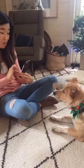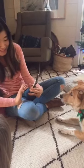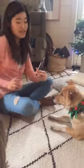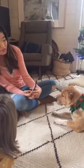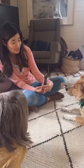And I'm just snapping away while she's looking. I'm going to move up. See how she looked up? A lot of times dogs do the cute little head tilt, which is really cute. Try meowing. Got the head tilt.